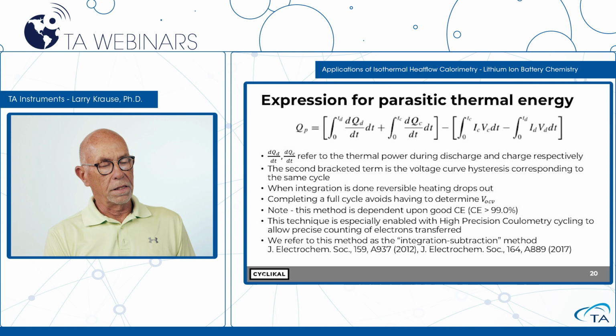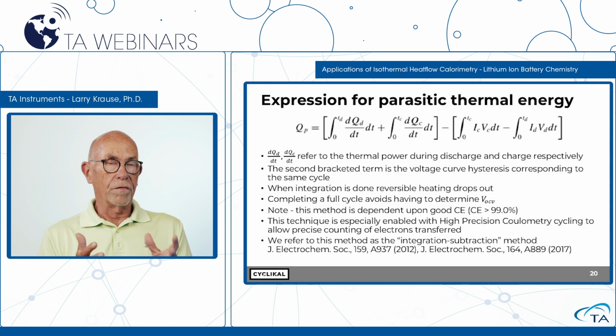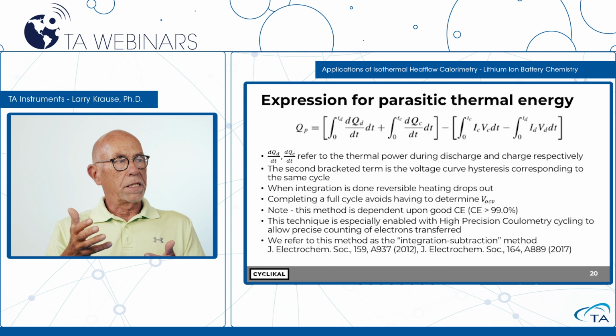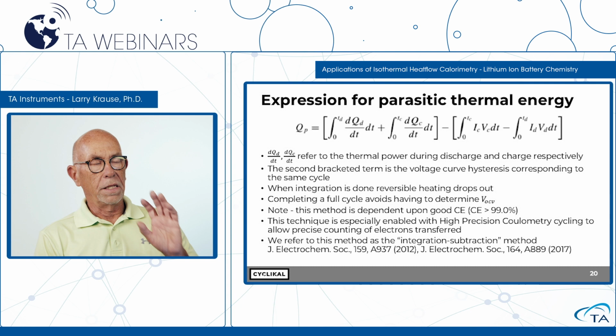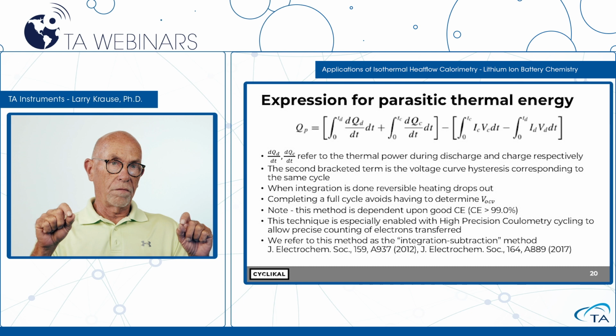Importantly, when integration is done reversibly, reversible heating drops out. Any entropy term, which is a reversible heating: if we charge the battery and we get a reversible T delta S, let's say that's exothermic, we turn it around and discharge the battery, and that same term is going to be endothermic. So by integrating over one full cycle, the entropy terms drop out. We don't have to worry about the entropy heating anymore. Completing a full cycle avoids having to determine VOCV. Now, these are systems where the voltage curve is not flat, and by integrating the total voltage curve, we get the total polarization.